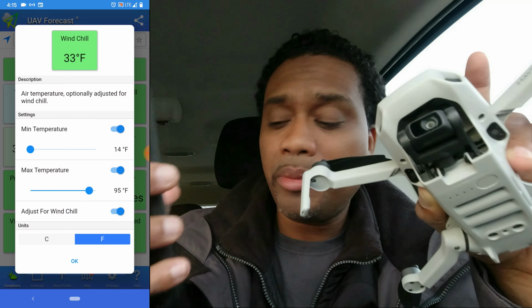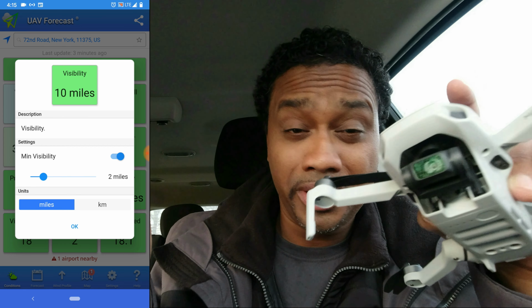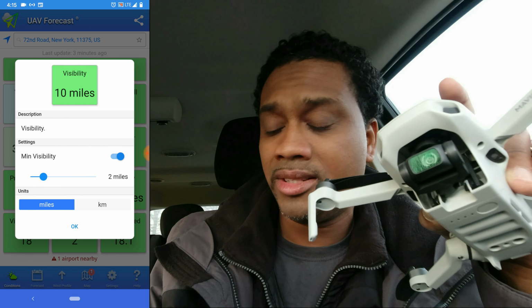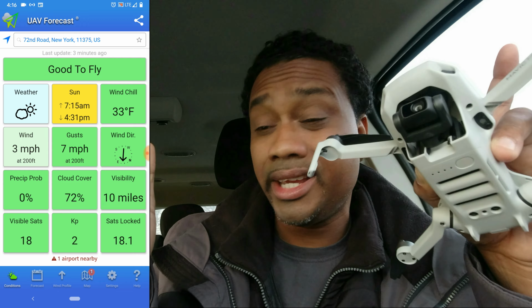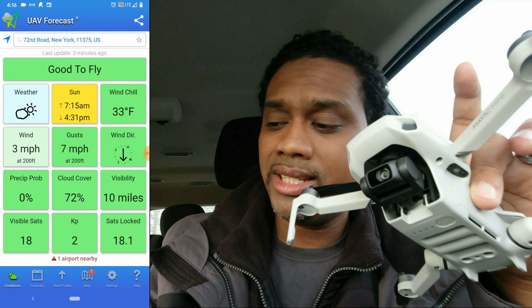Visibility, you can tell it what's the visibility you want, right? Do you want 10 miles visibility? I would say 2 miles visibility is more than enough. You shouldn't be flying 2 miles out, or maybe 1 mile is fine too. You set up your visibility to what you want. If your visibility is below 2 miles, then guess what? It's gonna go from green to red, indicating to you not to fly. And that's the cool thing about this app. It's really easy to set up.